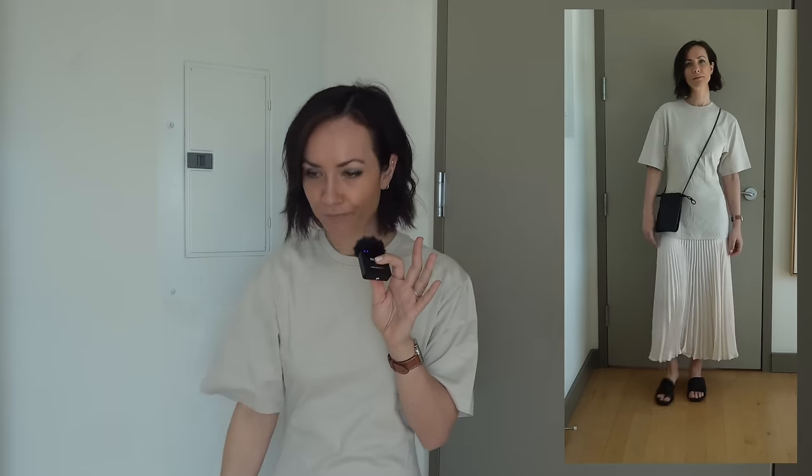So I loved wearing this to dress it down with a new purse from COS, which I purchased outside of this collection and I kept it. So that's why the tags are not on it. And I've already worn it a few times and I really like it.